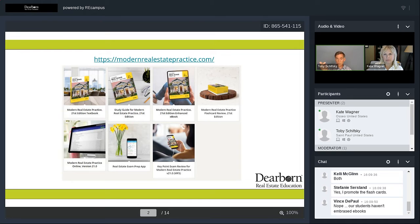One of the things we will talk about is exam prep apps and QBanks that come with these books. And what you'll find is that with Modern Real Estate Practice and the suite of products, you get some additional assets when you buy the textbook. At Dearborn, we have a principle: we want you to get more for your students than just the book.